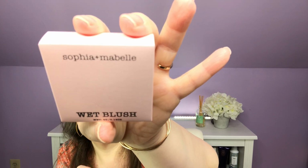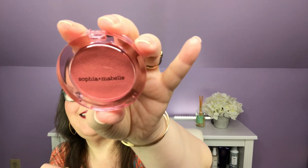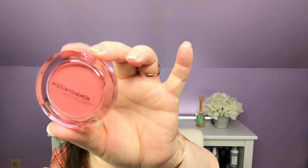Last but not least in here, I have a Sophia and Mabel Wet Blush. That is what that looks like. Just cute little pink packaging. I have it in color Bubbly. Oh, that's really cool looking. That is what it looks like. It's kind of pink component parts in their plastic. I like it. Wet blush.